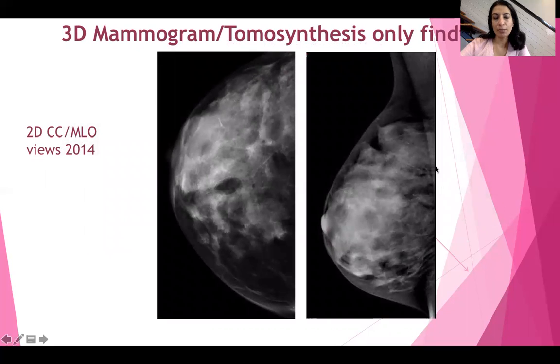So this is one example of a 3D mammogram only finding. So these are 2D mammographic views of the breast. You can see this woman has very dense breast tissue, which again, we'll be talking about later. And really everything looks the same. And if there were a breast cancer in here, you might not necessarily be able to detect it.